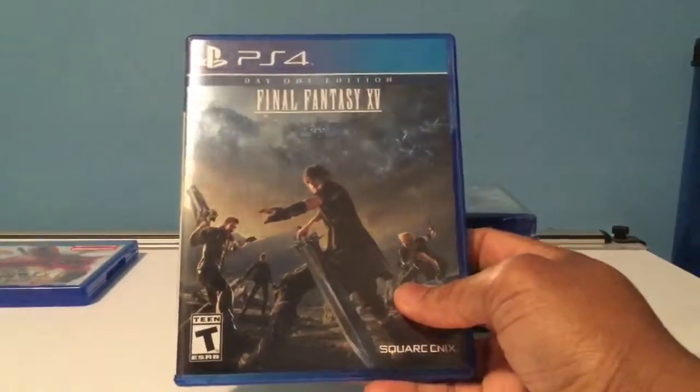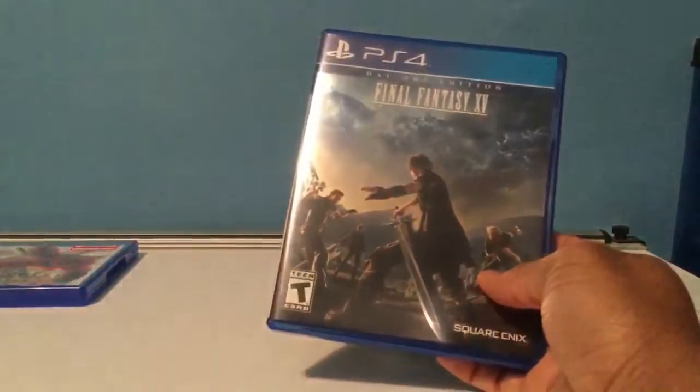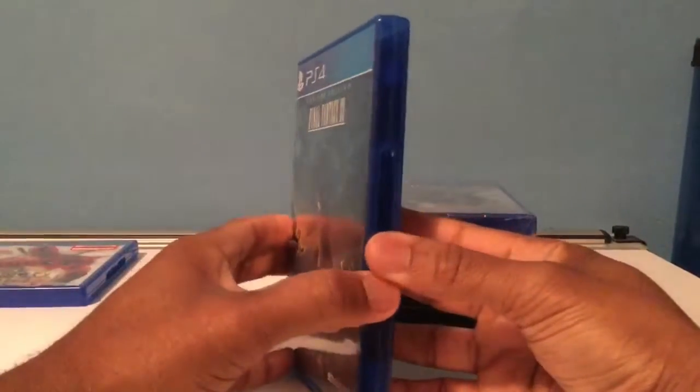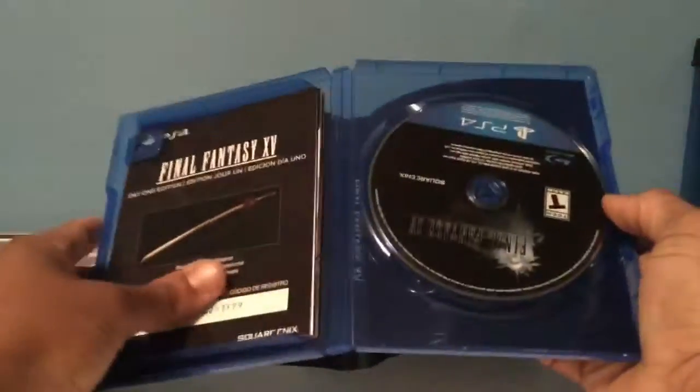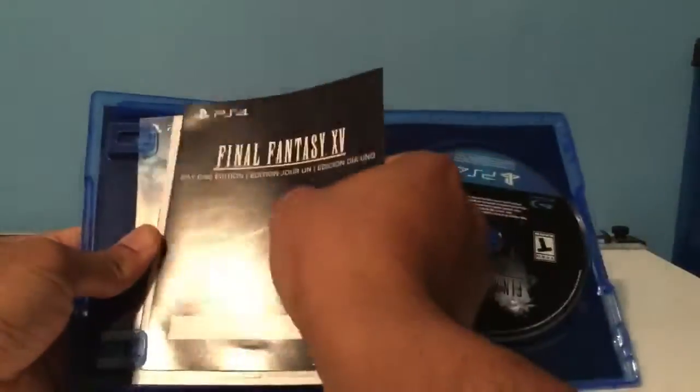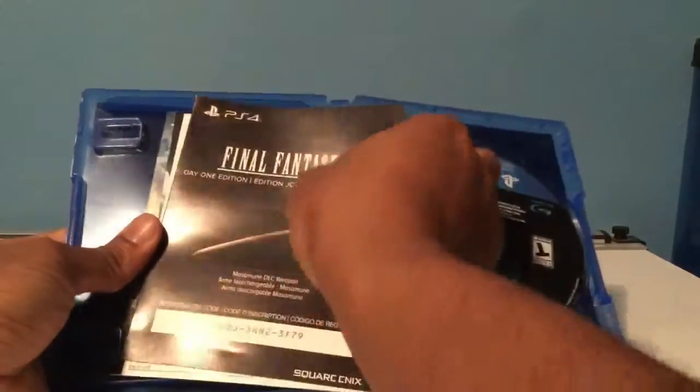I opted for the Day 1 edition, simply because I tried to get the deluxe. I pre-ordered at 2 different stores and I tried to switch over and get a deluxe copy, and it's very hard to get the steelbook. When I tried to get the deluxe copy yesterday, they said that it's on back order. I'd have to wait until the 14th to get it, and I was like, no, I want to play this right now. So yeah, I'm not waiting till next week to play it. I want to have it this weekend.